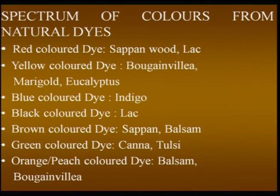Orange peach colored dye can be obtained from balsam flowers or bougainvillea. So, by using proper mordant and by maintaining the proper pH, the shade can be manipulated. And you will see that there is a huge spectrum of color that can be obtained from the same dye. Lac dye can range from gray to red to maroon to purple to violet. So, this is from just one dye. And just by proper manipulation of the mordant and by treating with modifiers or by manipulating the pH, one can get a huge spectrum of colors, and various shades can be developed. Shade cards are developed so that one can know which recipe will give what kind of color.